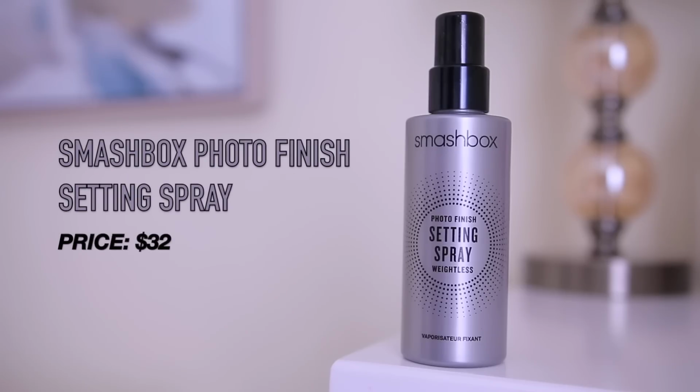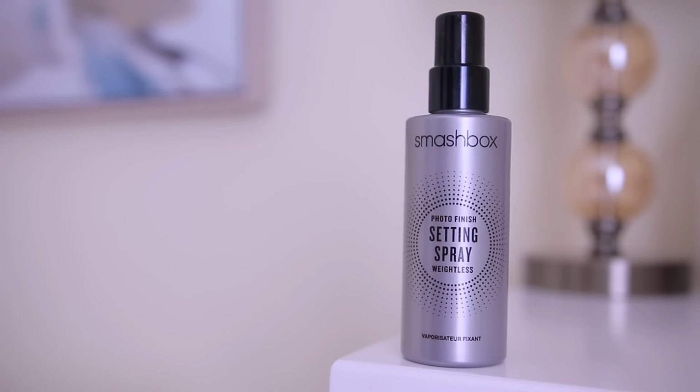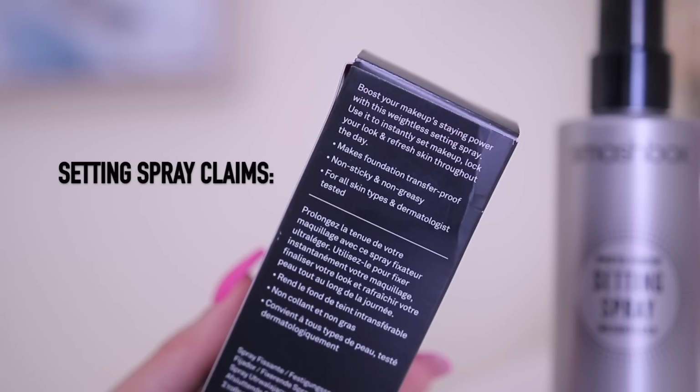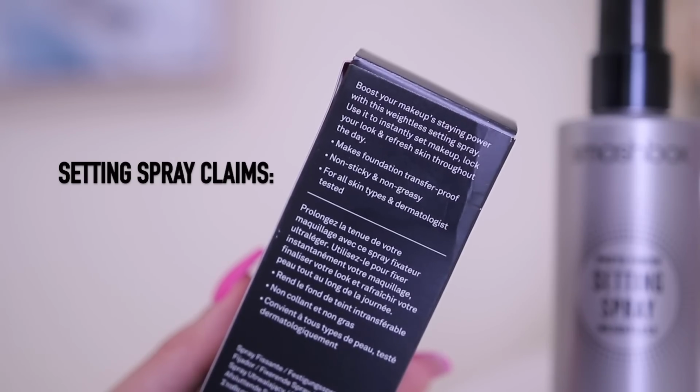So when I saw this, I was like, that looks good. That looks promising. I like the packaging. It's not clear like the other one. It's kind of gray. And the spritzer is just my favorite thing when it comes to Smashbox. It smells kind of like the Urban Decay All Nighter Setting Spray, which is nice. We'll see if it's good.